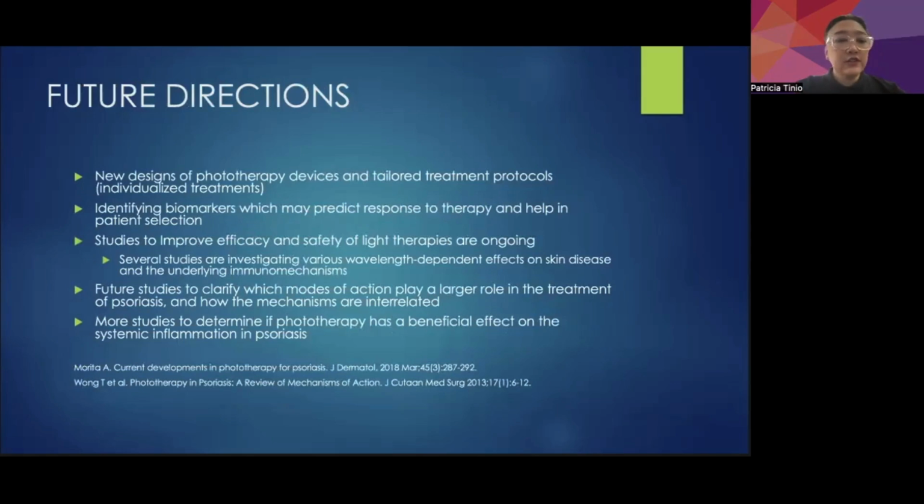For future directions, there are new designs of phototherapy devices and tailored treatment protocols being done, identifying biomarkers which may predict response to therapy and help in patient selection. Studies to improve efficacy and safety of light therapies are ongoing, and studies to clarify which modes of action play a larger role in the treatment of psoriasis and how these mechanisms are related, and more studies to determine if phototherapy has a beneficial effect on the systemic inflammation in psoriasis.